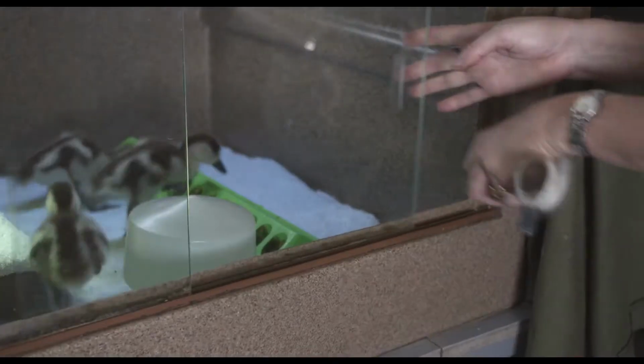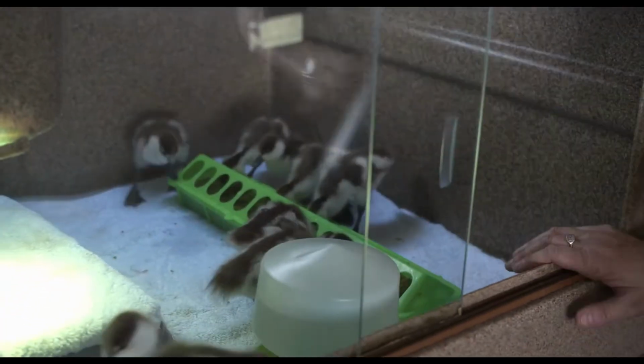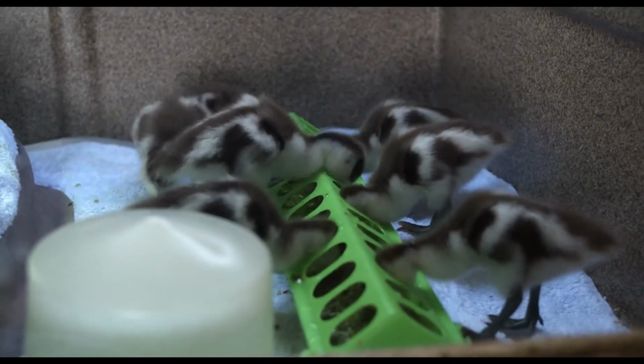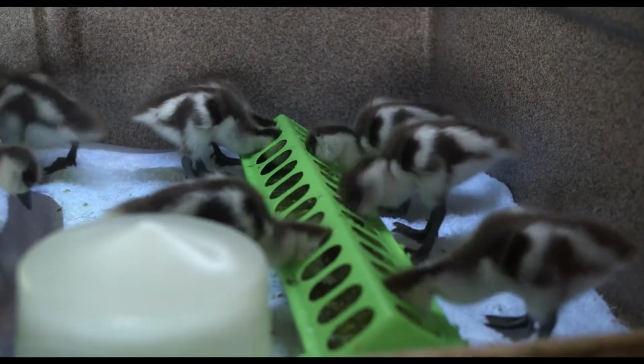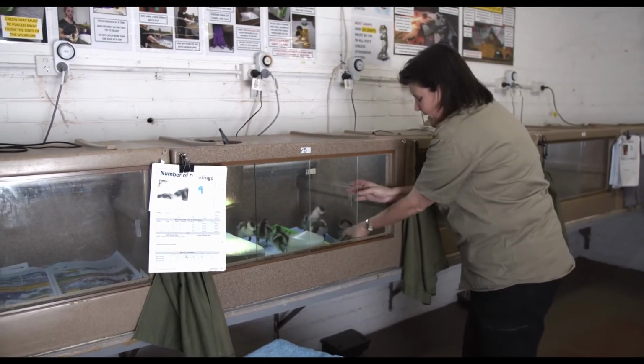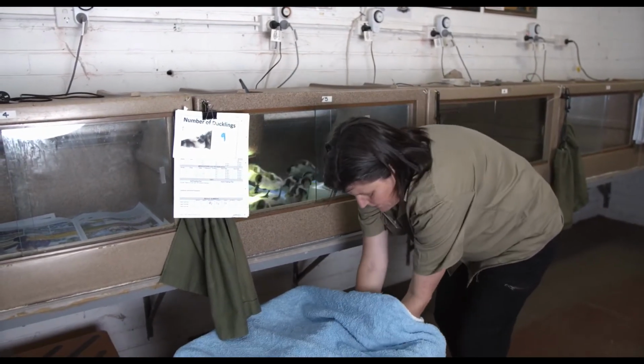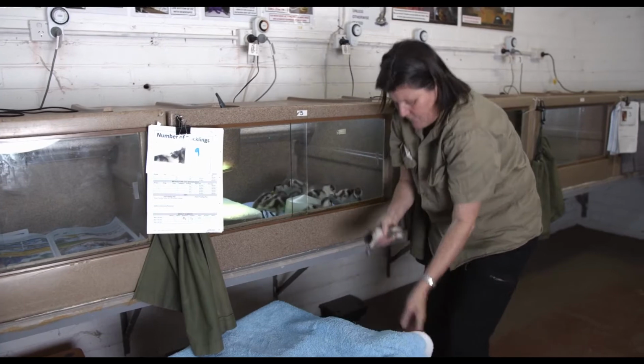It's a bit of a shame for these ducklings because often they'll come into care through no fault of their mum and dad, because they do have good mum and dads, the ducks. Sometimes they'll get hit by cars or they'll just get scared off from the babies. And then that's how we end up with them.